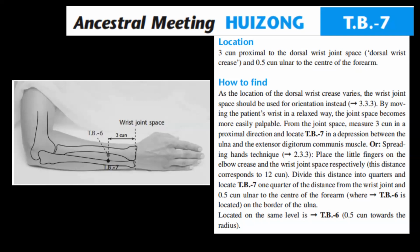How to find it? As the location of the dorsal wrist crease varies, the wrist joint space should be used for orientation instead. By moving the patient's wrist in a relaxed way, the joint space becomes more easily palpable. From the joint space, measure 3 chun in a proximal direction and locate Sanjiao 7 in a depression between the ulna and the extensor digitorum communis muscle.